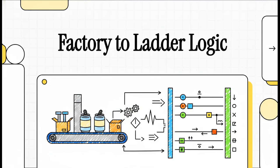Ever pop the tab on a cold drink and wonder exactly how it got into your hands? Perfectly filled, perfectly sealed, and perfectly packaged? Well, in today's Explainer, we're diving into the invisible, automated brain behind the modern beverage factory.